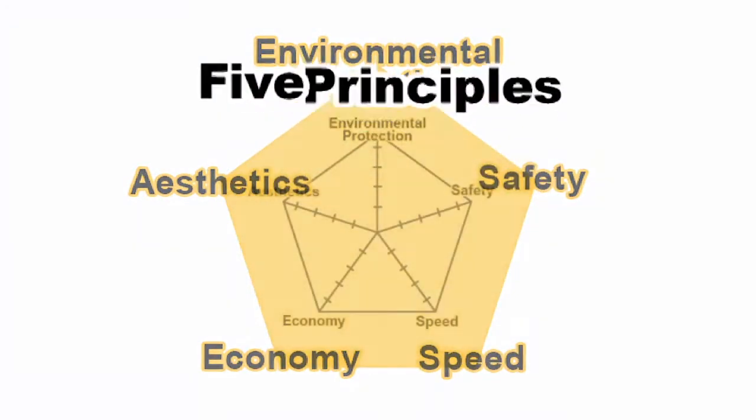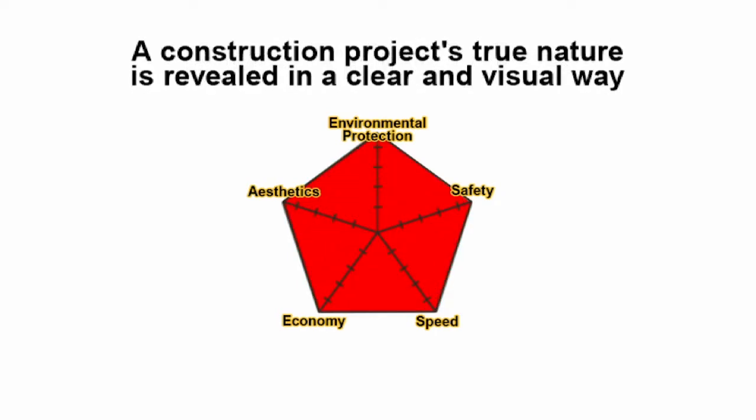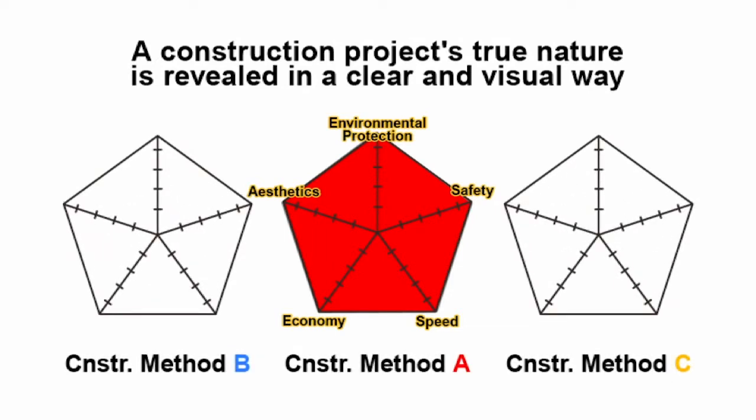By working out a score for each of these 5 criteria and using these scores to plot a pentagon, a construction project's true nature is revealed in a clear and visual way. The more regular the pentagon, the better the balance of satisfaction between the 5 criteria. By comparing the shapes of their respective pentagons, we can see how well the criteria are satisfied by each construction method.